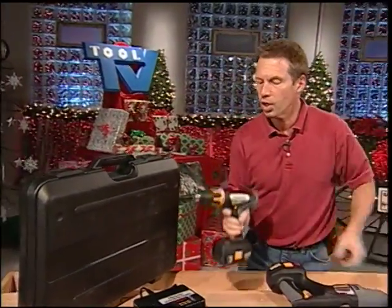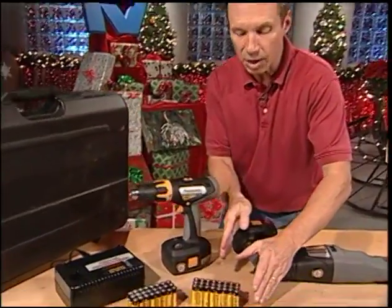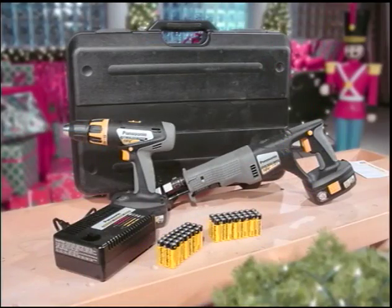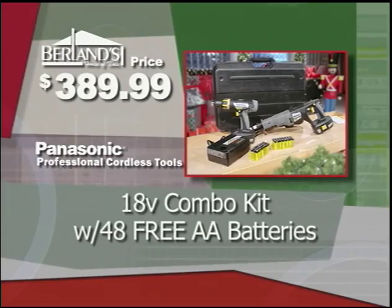Unit comes with the 18-volt cordless drill, a charger, 2 batteries, and a carrying case. And through the holidays, you're going to get 48 Panasonic industrial AA batteries, no charge. The Panasonic 18-volt combo kit is just $389.99 at Berland's.